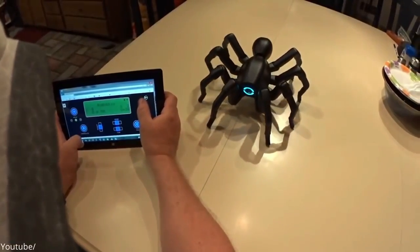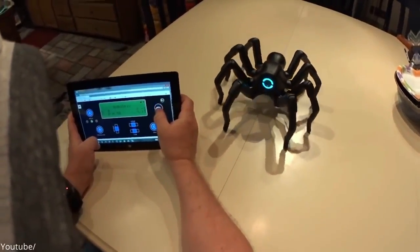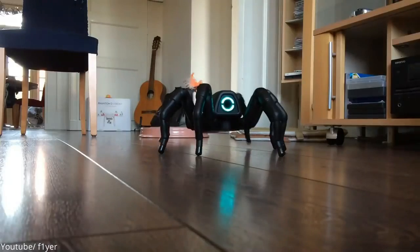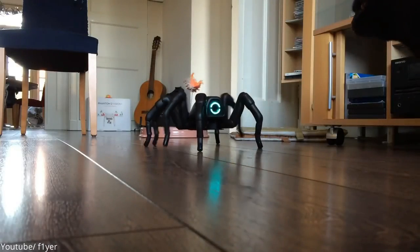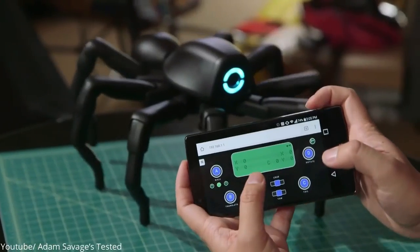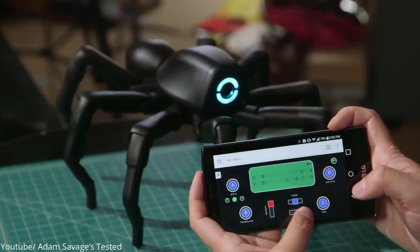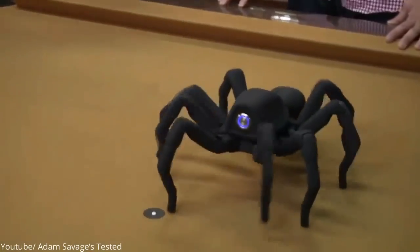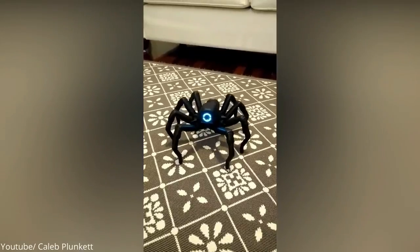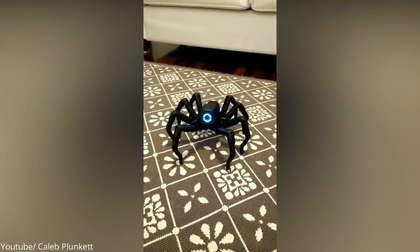All you have to do is part with $950 US. Unlike real-life spiders, Robugtix can't climb up walls, so you don't have to worry about getting mini attacks every time you see it. Robugtix is rechargeable and wireless enabled. Its 8 legs have a total of 26 motors that are used to control it remotely by use of an application or a joystick. It can run, lift one leg, and oh, can it dance? Robugtix can also perform really cool moves with its abdomen.